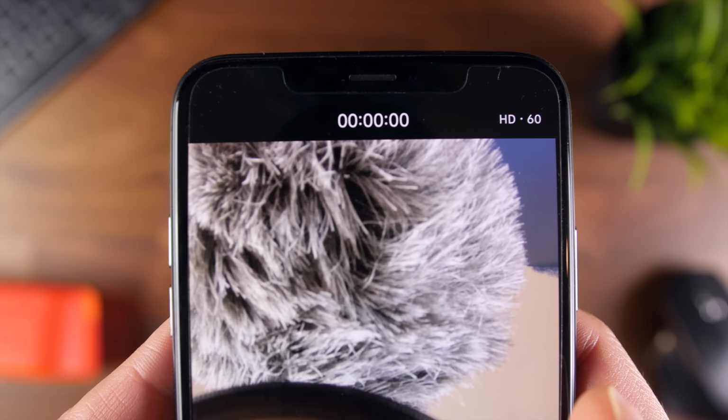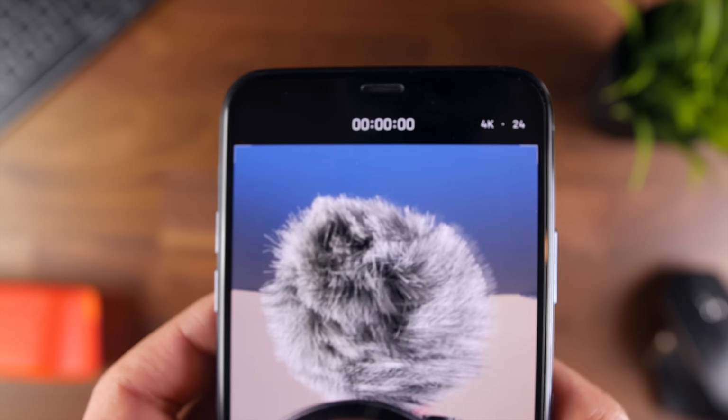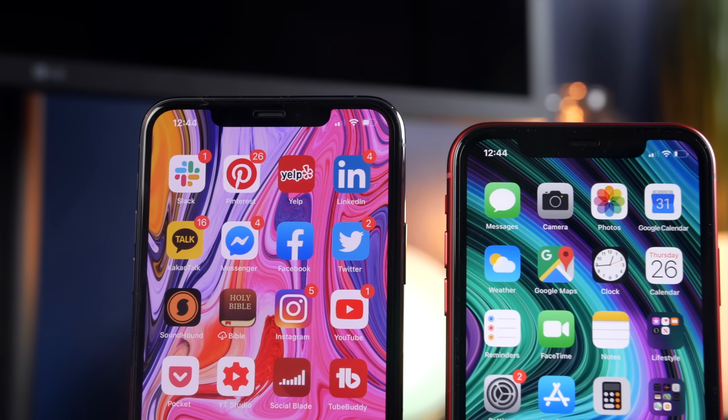While the XS Max tops out at shooting 1080p video at 30 or 60 frames per second, the 11 Pro Max can shoot 4K video in 24, 30, or 60 frames per second, which is kind of incredible for a front-facing camera. This could be a big deal for you if you're heavy on Instagram stories, Snapchat, or TikTok, as you're going to get noticeably better video quality on the new iPhone.